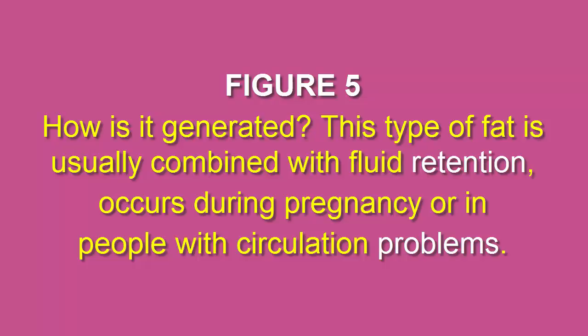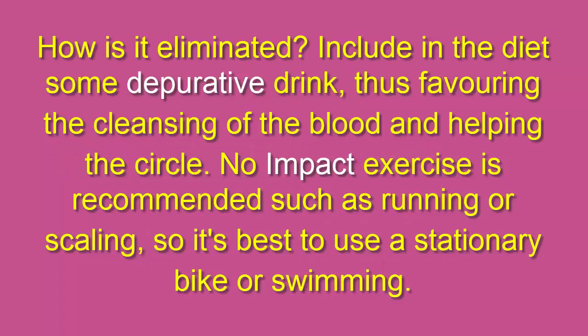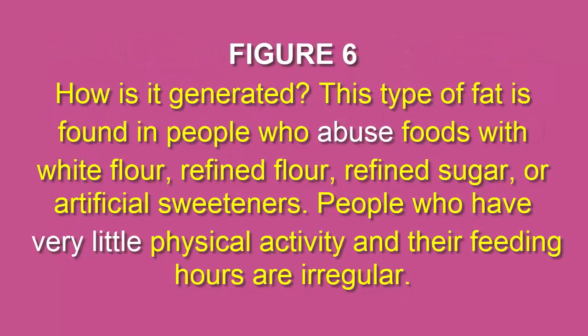Figure 5. How is it generated? This type of fat is usually combined with fluid retention, occurs during pregnancy or in people with circulation problems. How is it eliminated? Include in the diet some depurative drink, thus favoring the cleansing of the blood and helping circulation. No-impact exercise is recommended, such as running or climbing stairs, so it's best to use a stationary bike or swimming.